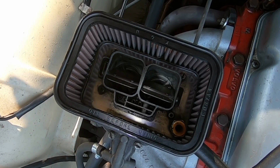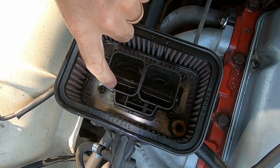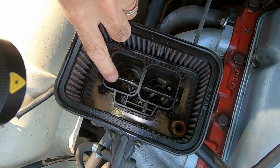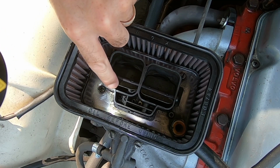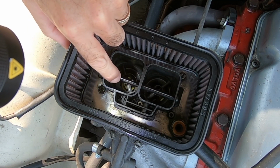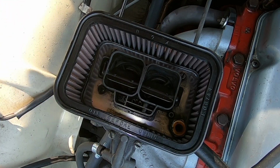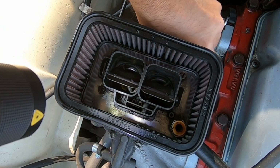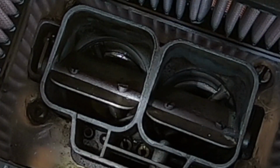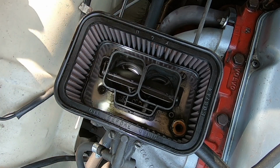What I thought may have been happening is that the accelerator pump was not able to squirt fuel into the carb when I was pushing down on the accelerator. But if I do that, I don't know, see if you can see this or not, but it does work. So you can see the fuel just dumped in there, so that seems to be working fine.